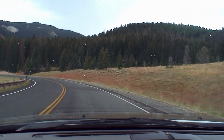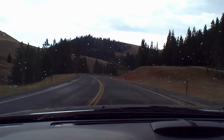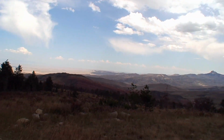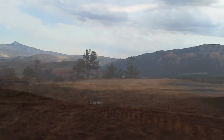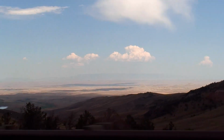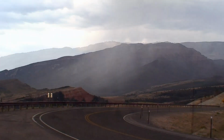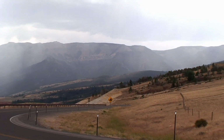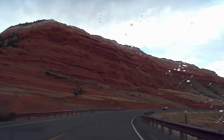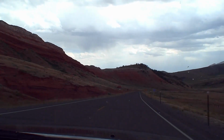I've always wondered about the cuts into the side of the mountain that look like they haven't been used in a century. Painter Road. I think you could walk up there and take a couple pictures. That's the mountain we were on. Wow. Like Utah Red Rock Mountain type thing.